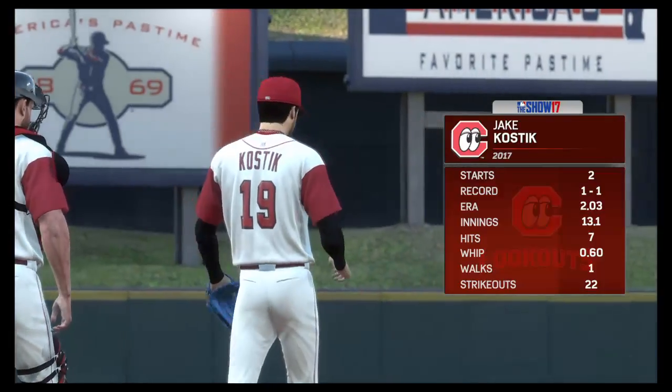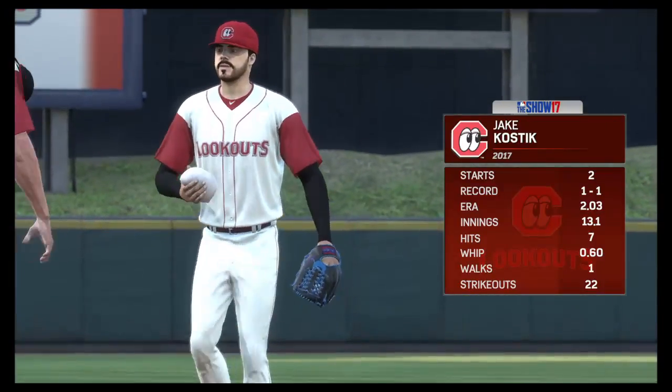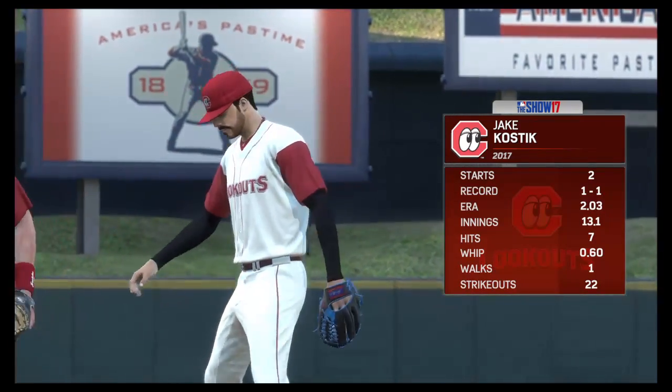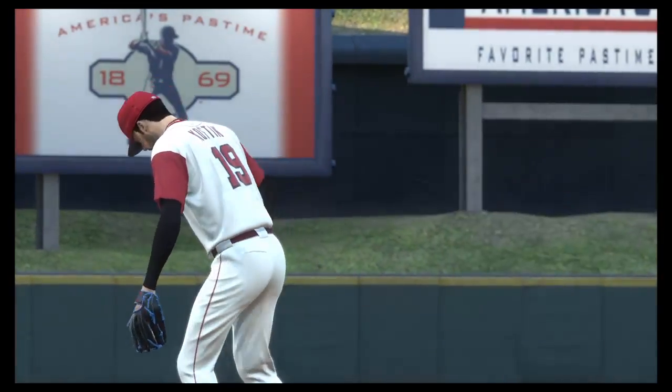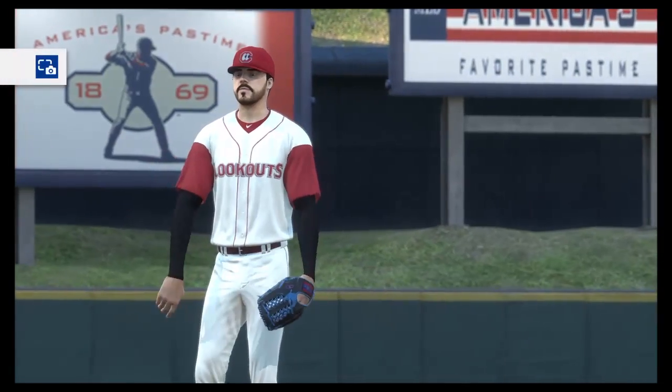Jake Comstock gets the call in Game 5 of the series. HR, what's the word on him? Well, Matt, his last outing was really dominant stuff. Double-digit strikeouts. He dominated the hitters. He kept his team in the game. He did everything you want a great pitcher to do. I'm looking for that type of performance again today.